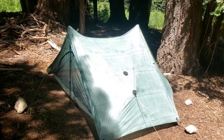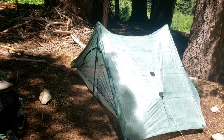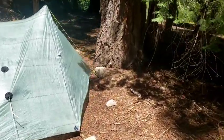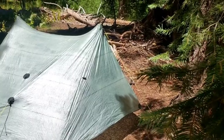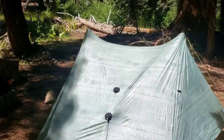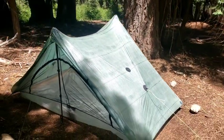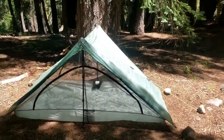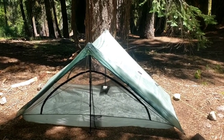All right, folks, so there it is set up. And as you see, I have both doors up here open. The wind is coming from that direction, and I have one of the two on this side open for ventilation. If you've ever slept in a Z-Packs Duplex, this is a greenhouse. In the sun, it heats up very quickly, so I'm getting as much ventilation as I can right now until I'm ready to finish setting up.